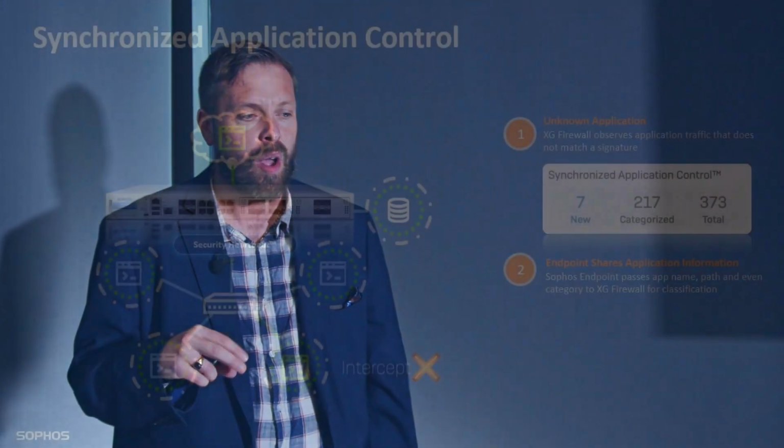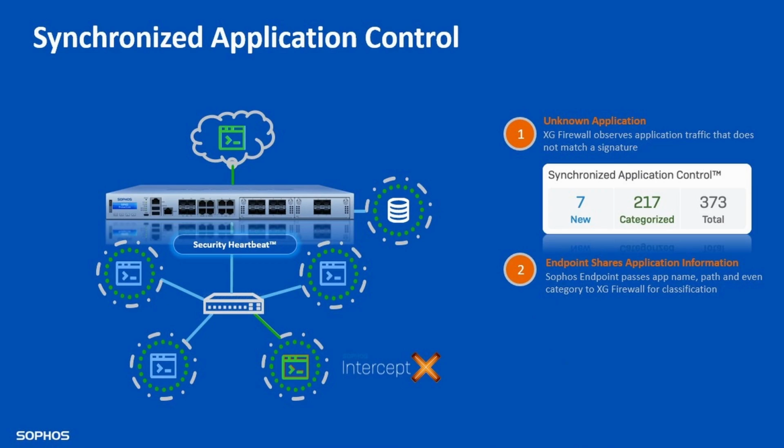Another great advantage of having an ecosystem that works together comes down to applications. So a few moments ago we were looking at how it's important to be able to deliver applications reliably, but what if it's an application that we don't already know about? What if there's no signature associated to that application? This is where, again, the endpoint and the firewall can collaborate together. So if we see an endpoint launching an application which we don't have on record at the firewall, then the firewall can actually go back to that endpoint and ask it for more information.